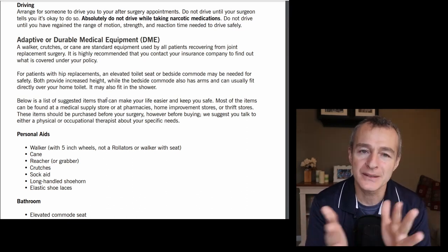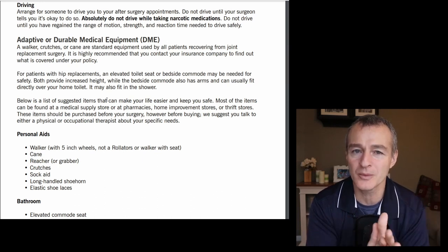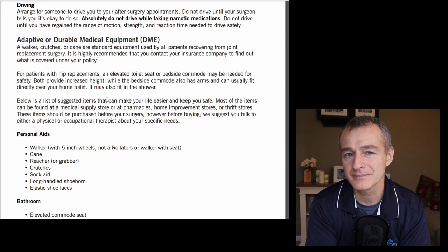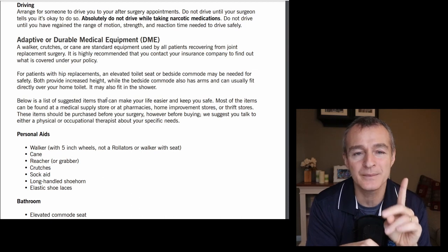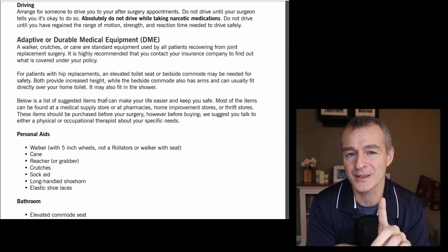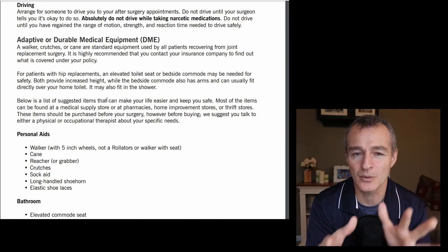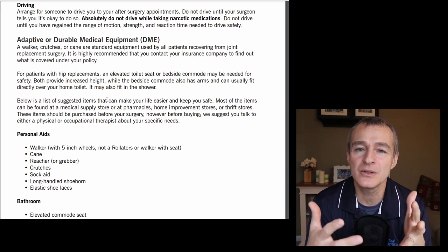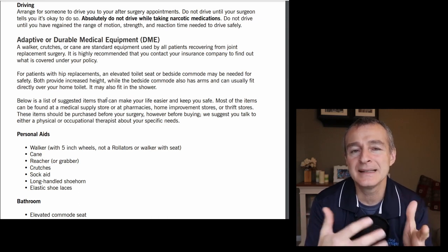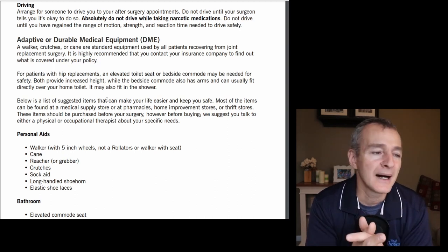Occasionally, younger individuals who have a knee replacement, who are more agile, more mobile, they might go home with crutches. I can tell you in 20 years of outpatient physical therapy, I think I might have seen one patient with crutches after a total knee replacement. All the others have had a standard forward wheel walker. Walker gives you more stability. Walker gives you more safety. It lets you lean on it. And so it's the best kind of all-around option.